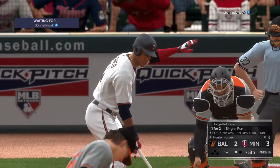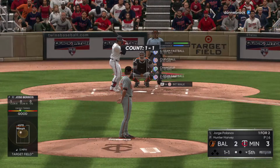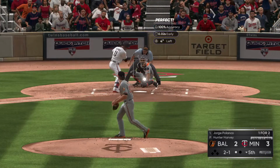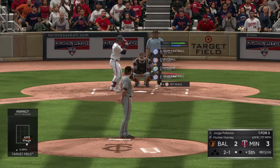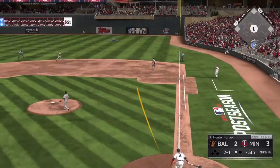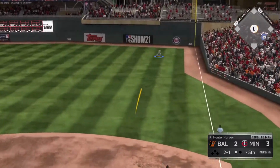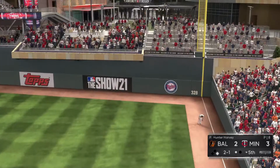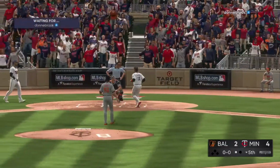So bases are empty with 1 gun, and that'll bring in Jorge Polanco to hit next. 1-1, here it is. And he turns on one, sending it high and deep to right. Racing back, the right fielder, and that ball will stay fair, and it's gone. A home run.